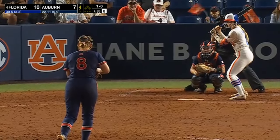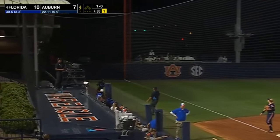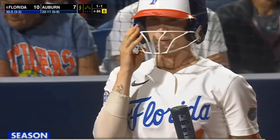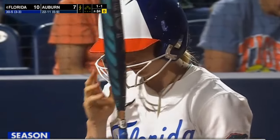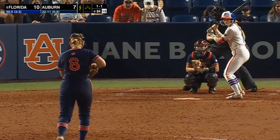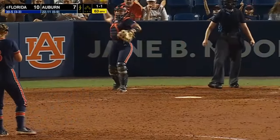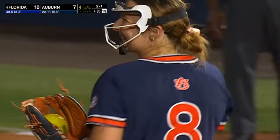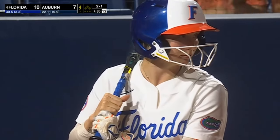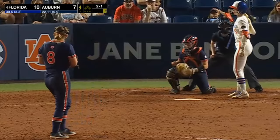The senior here for the Gators to lead off the 7th inning. This ball's hit high and down the left field line, but foul and out of play. One home run and 2 driven in on the season for Brooke Bernard. One pitch off the plate and outside for ball two. 2 balls and 1 strike. The 2-1 pitch, low for ball 3.